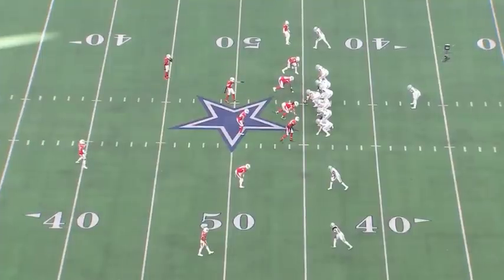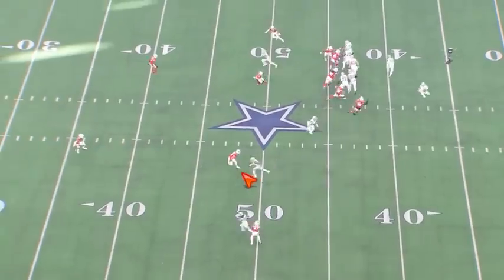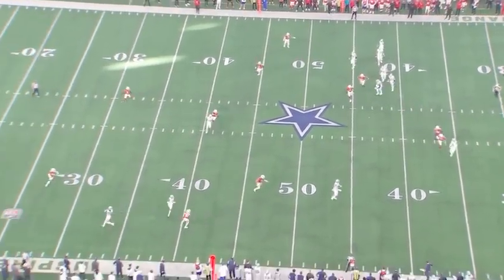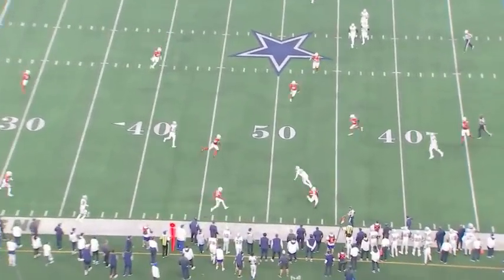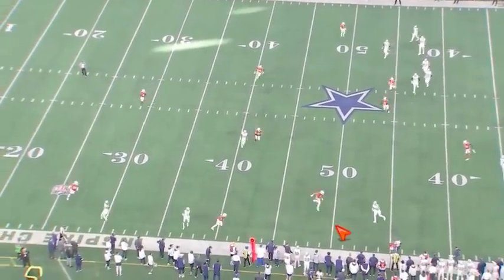So you just see that a lot, and also you're going to see this a lot on his film. Lined up here, right in the nickel corner spot, missed tackles. I mean, just takes a bad angle.